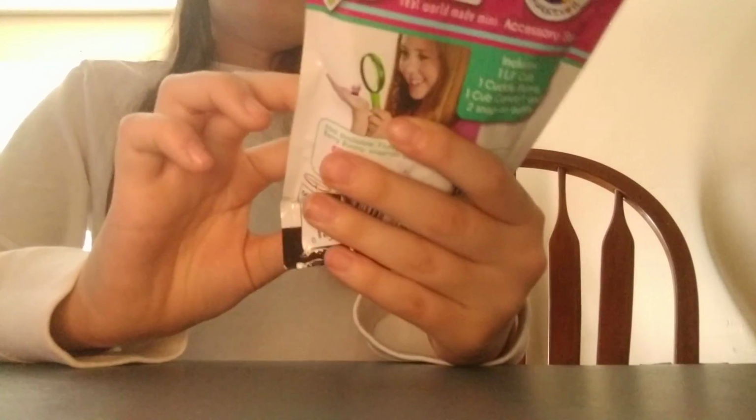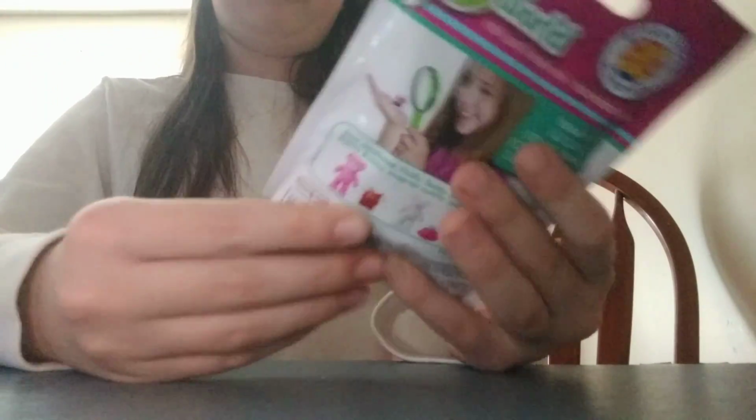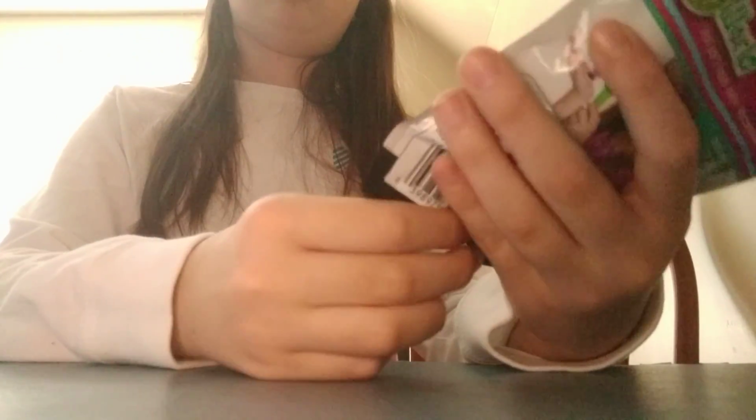These are super, uber cute. Aren't they? I think it comes with a dog. Oh my gosh. So adorable. And you can actually, fams, you can actually get this. How cute is that?